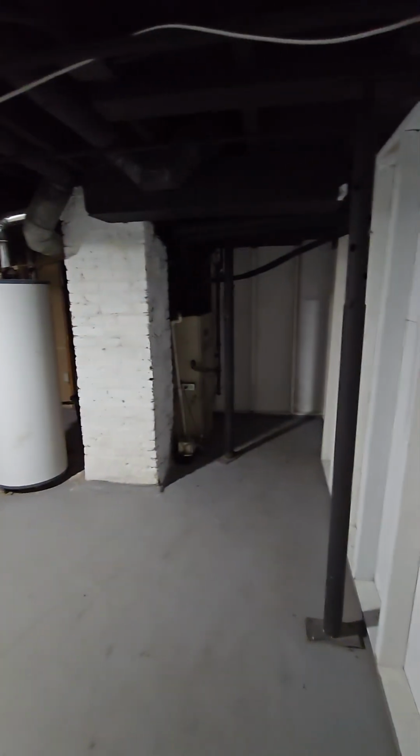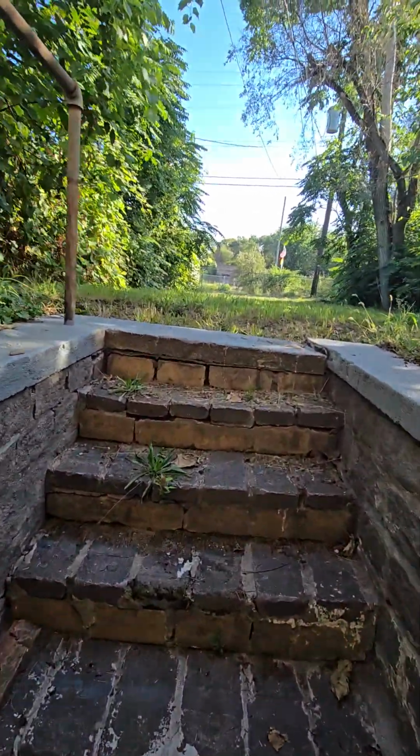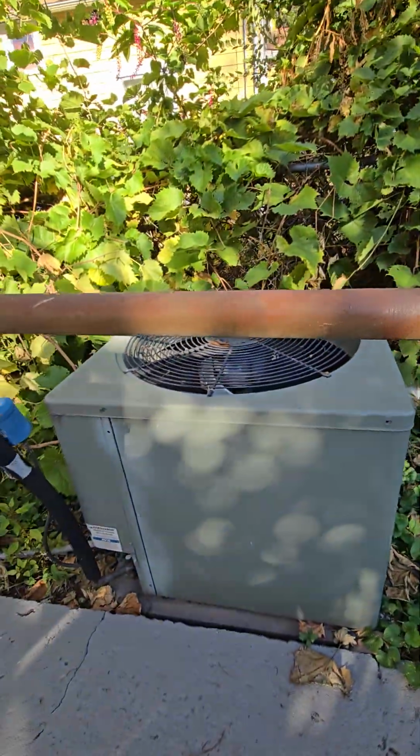There's the box. Laundry room here. Water here looks okay. Furnace is a little bit older. It's decent shape. Looks like they do have an AC. Looks like they put a French drain in there. That goes right to the sump pump. Here we go. There's your AC. Not bad.